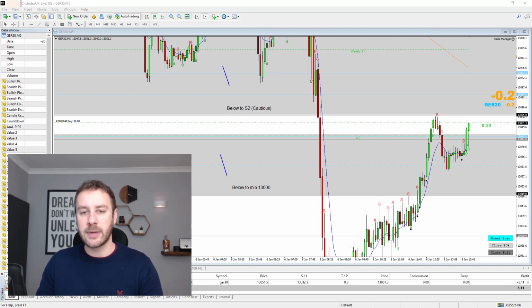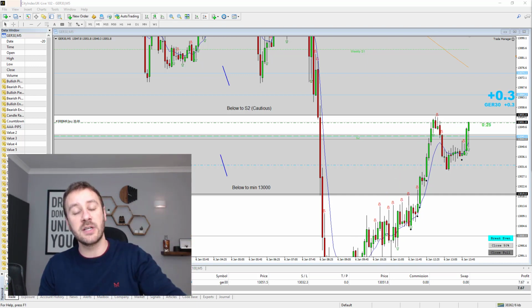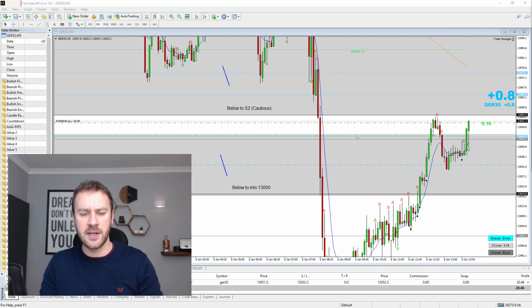Now, once we broke back above there, what we were looking at was the market breaking down from very key support levels, but then finding further support, and instead of using them as resistance on the way back up, breaking straight back up above and finding another kind of base. So I was looking for potential buys.